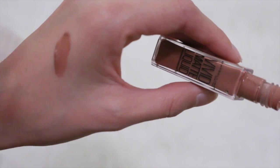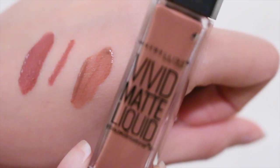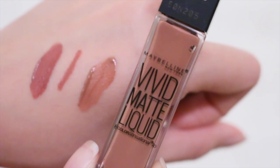Another cheap alternative that I have is this Maybelline Vivid Matte Liquid Color Sensation. This is just like the big craze, the really matte lips, kind of like Kylie Jenner. I really like this one. I love the way it feels on your lips. It just glides on really nice. The applicator is like a lip gloss applicator. The color is a little bit lighter than the Tarteist one, but this one is just amazing. Beautiful color and great for the fall.